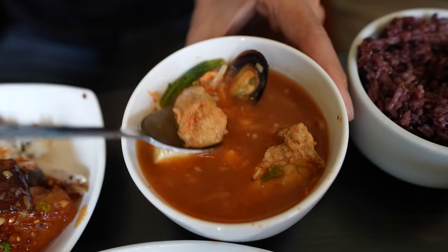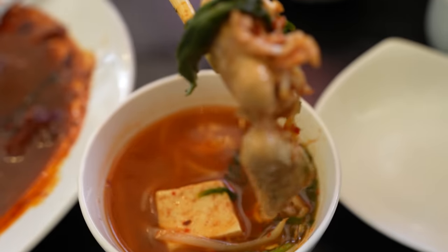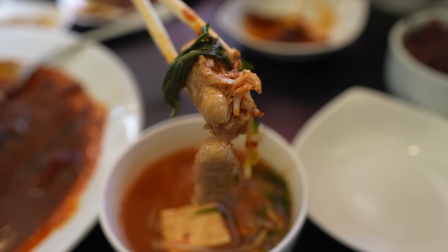Fish eggs and... The texture, I love the texture of fish eggs. It's crumbly. It just dissolves in your mouth because there's so many of those eggs all together.